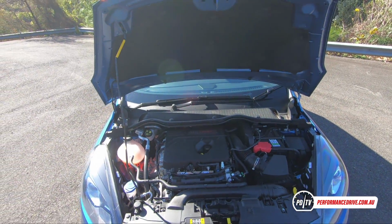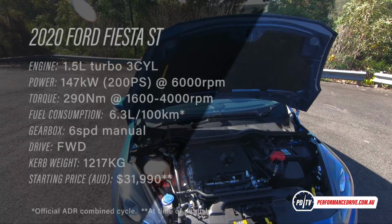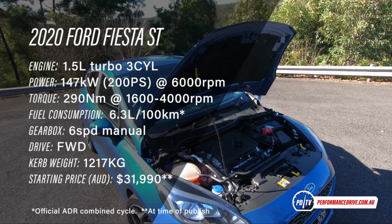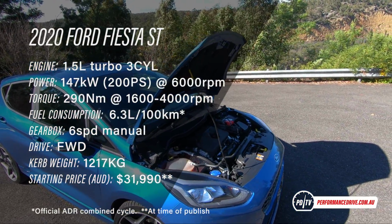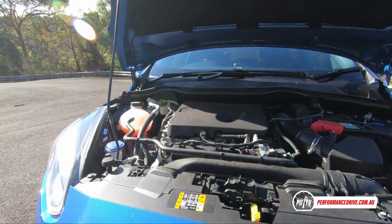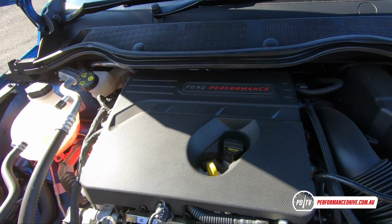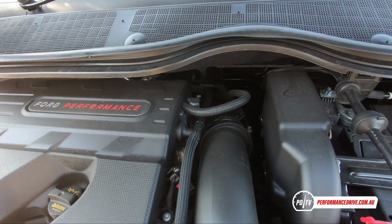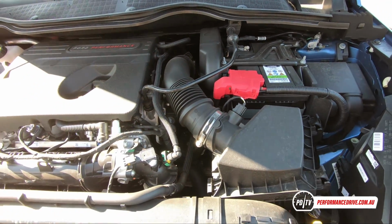Despite its petite size, it produces 147 kilowatts at 6,000 RPM, which was the same as the previous model's 1.6 turbo. During overboost, it produced 147 kilowatts at 5,700 RPM. This engine also produces 290 newton meters of torque between 1,600 and 4,000 RPM. That's the same as the old 1.6 turbo during overboost. During regular driving, it produced 240 newton meters.